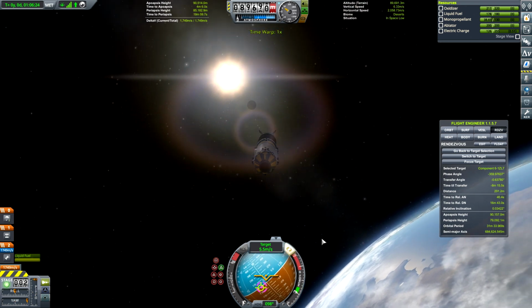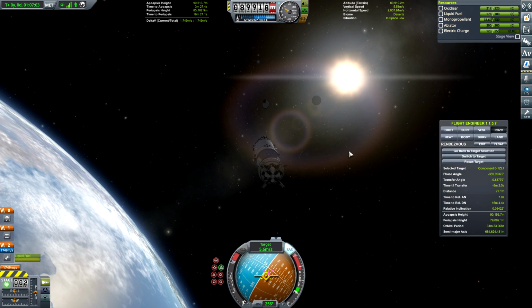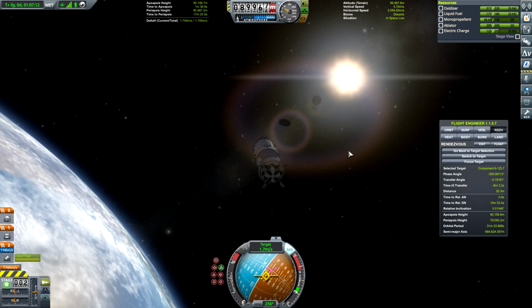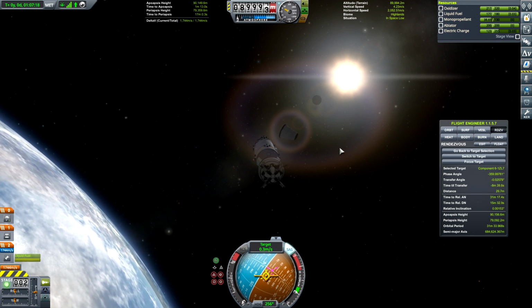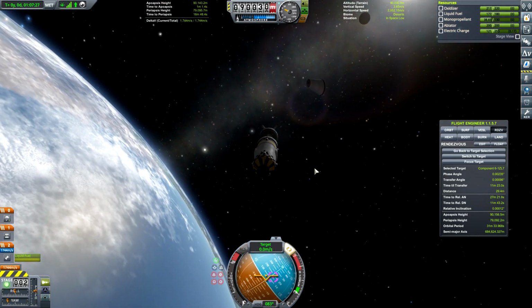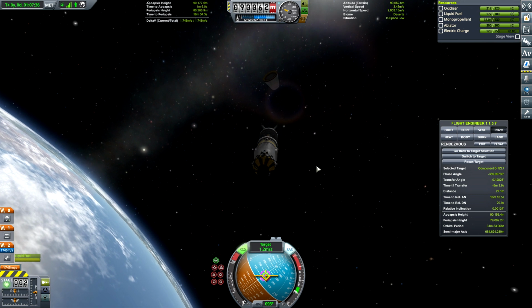Okay. Let's go retrograde as soon as we get close enough again. This maybe will help us maneuver a little better. Okay. Here we go. We're about 30 meters away. We'll burn. Get this down to zero. And try again. All right. Okay. Here we go. Turn the RCS on. Thrust forward. About 1.5 or so.